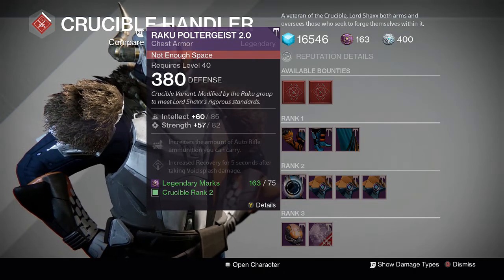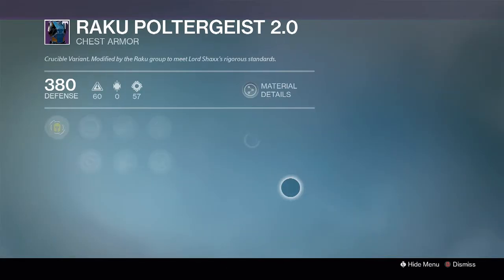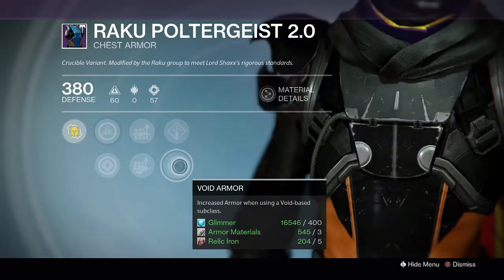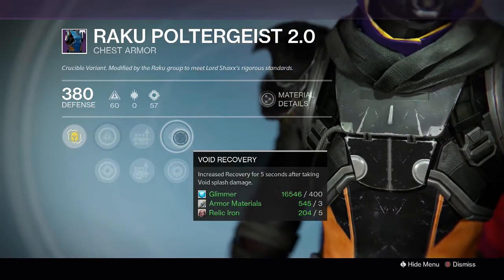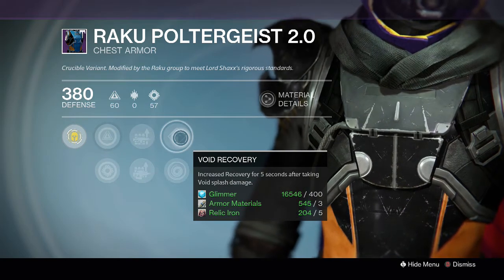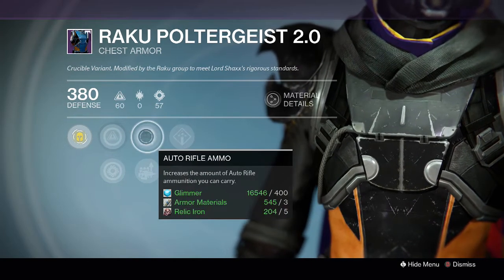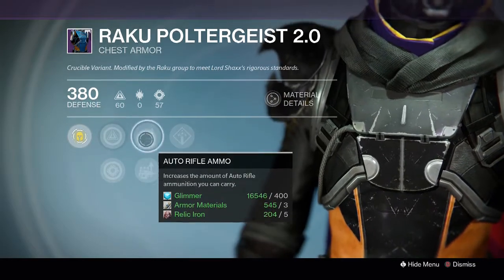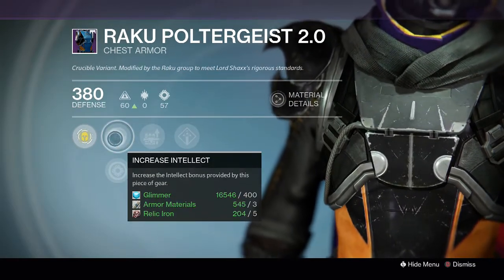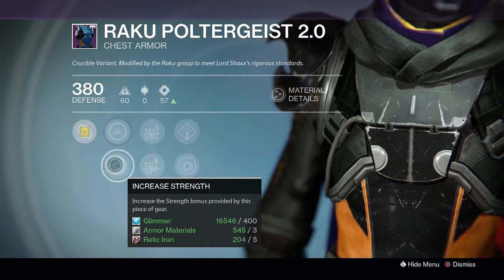75 legendary marks. You need to be Crucible rank 2 to pick this up if you want it. It also has Void Armor, just like the one Cade's selling. Void Recovery, where you get increased recovery for 5 seconds after taking Void Splash damage. This one's got Auto Rifle ammo or Fusion Rifle ammo, handy if you like running those types of things. And increased intellect or increased strength this time.